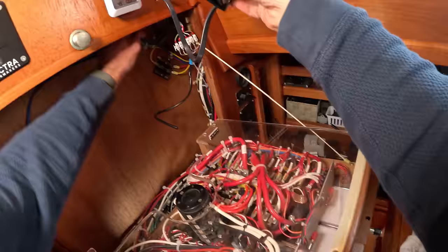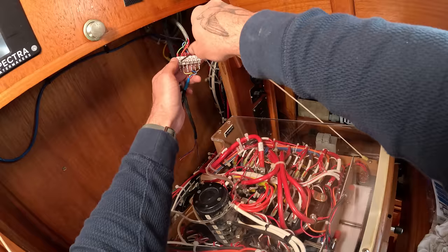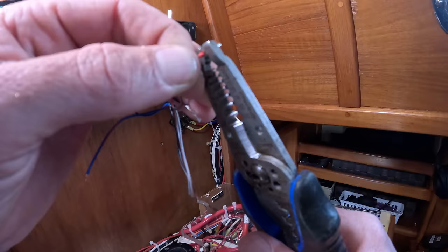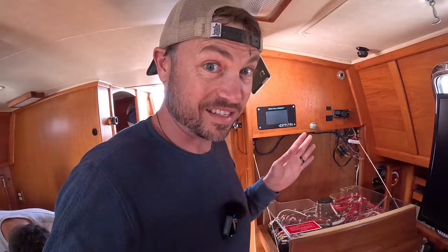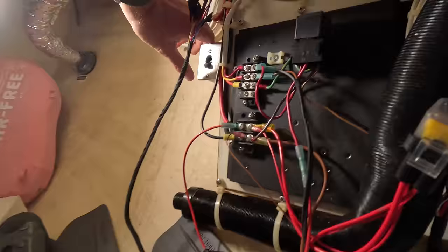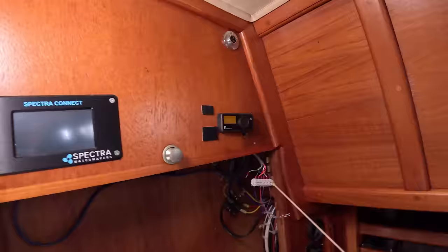Wow, I think I'm done in here. Actually, there is one more thing. I need to go install the control unit inside the boat, and then I think we should be ready to test this bad boy. I think that's everything. Let's try to turn it on and see what happens. Hey, there we go.